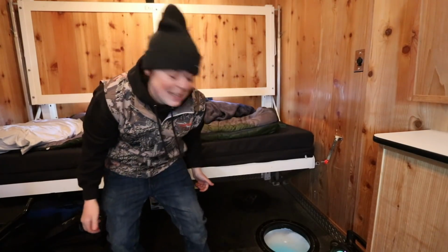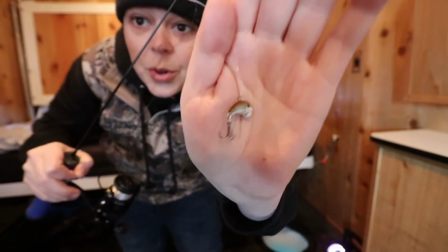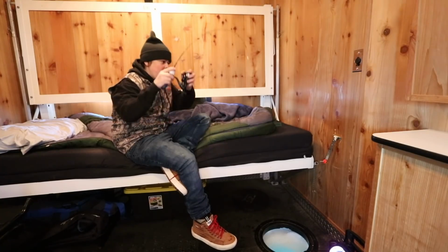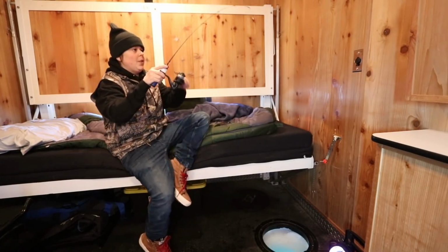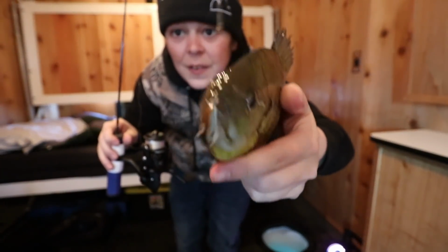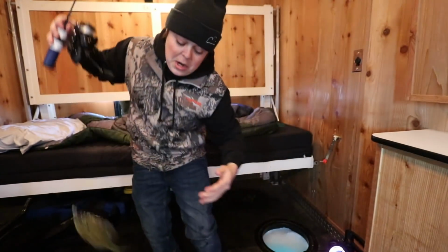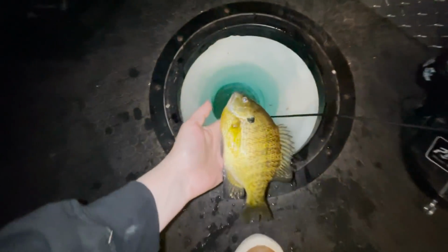Hey, it's not a big bluegill, but it's a fish. Let's get right back down there. Let's see if I can get one with the new tiny Z Viber. Giant. This feels better. No giant by any means, but he absolutely hit that baby Z Viber, and I didn't even have it tipped with anything. Thanks for the ride, little buddy.